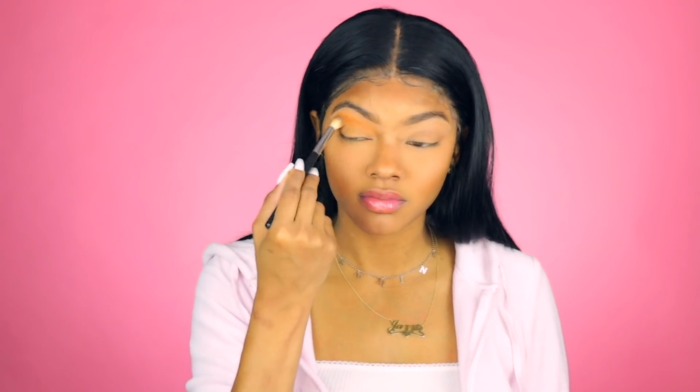Going back in the same bronzing palette, I just like to pop a shade on my lid for a nice transition shade. And I also use that same shade on my water lash line.